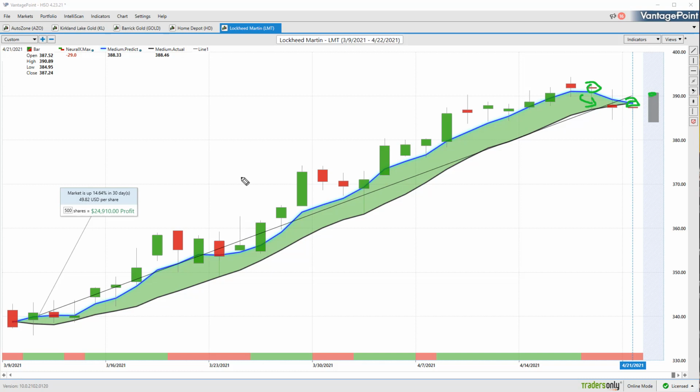But again, one of these areas where Lockheed Martin is potentially shifting here, Home Depot still in an uptrend, gold miners still in an uptrend, so you can identify how to construct that portfolio. And when it's time to go ahead and step aside from other opportunities, take your 15% and move on.